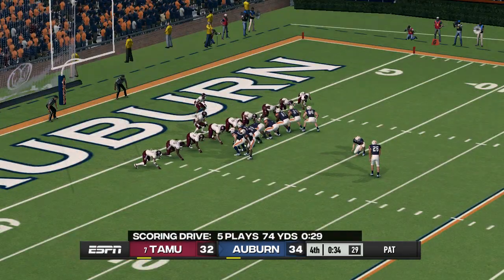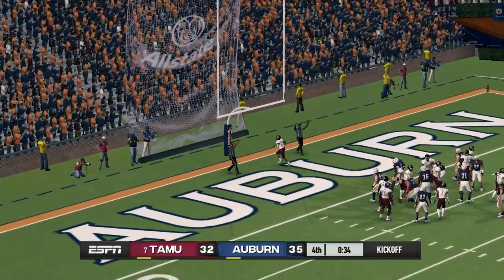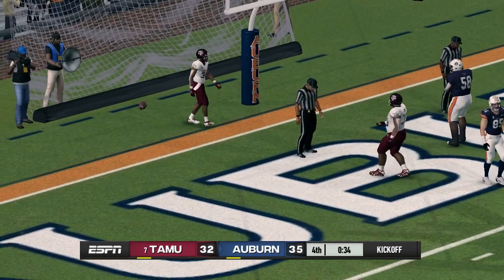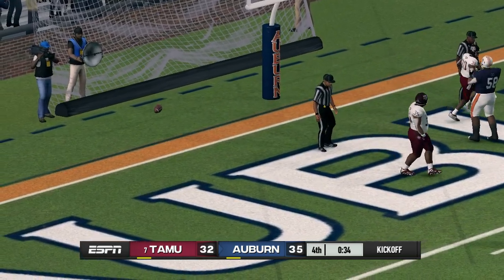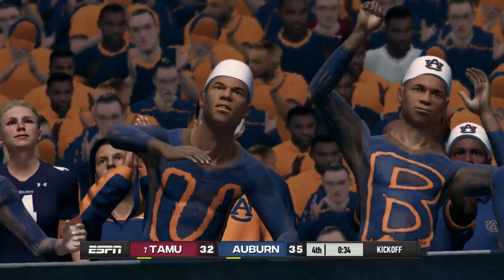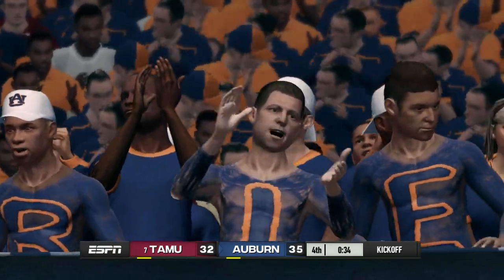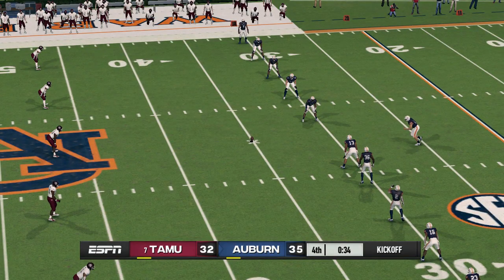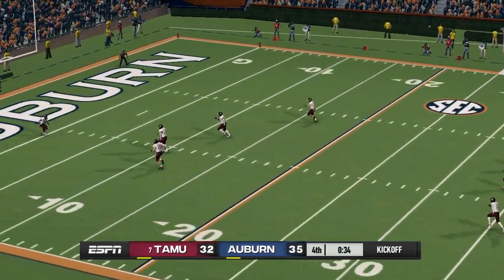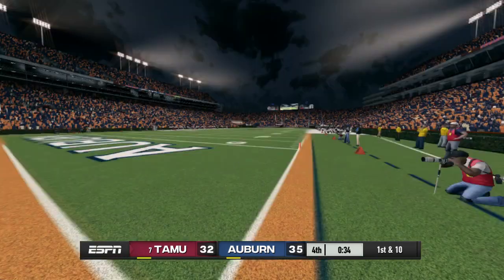So the kicker will line up here and try to give his team a 3-point lead with this extra point. And he tacks on the extra point. Auburn is ready to kick it away. Sends it sailing downfield. This one's going to be down in the end zone for a touchback.